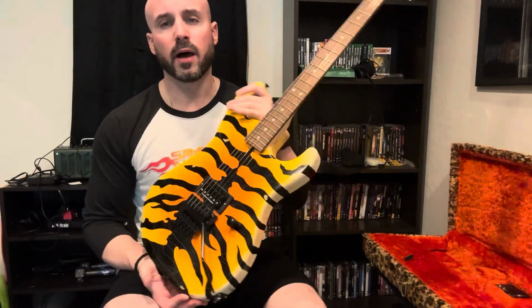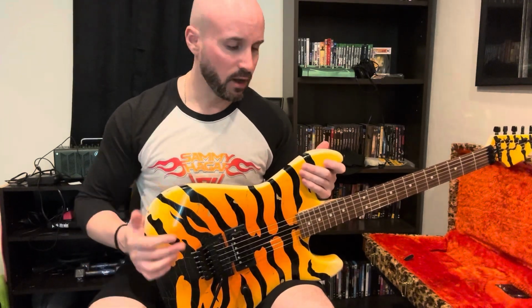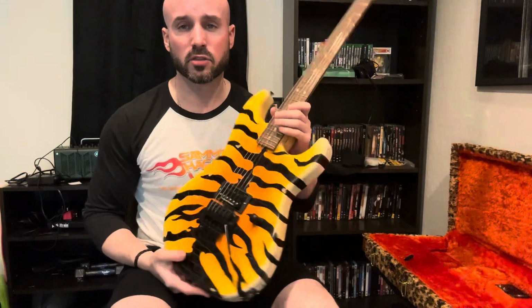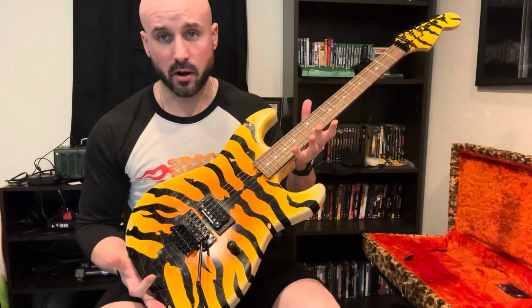So, per usual, I'll go more in detail about the guitar. But first, let me start off with George Lynch, who he is, give you a little backstory on him, and then we'll give you the story as far as the Tiger and how it came to be and what other different renditions there are of this guitar.